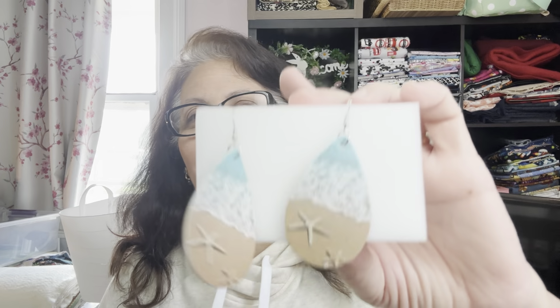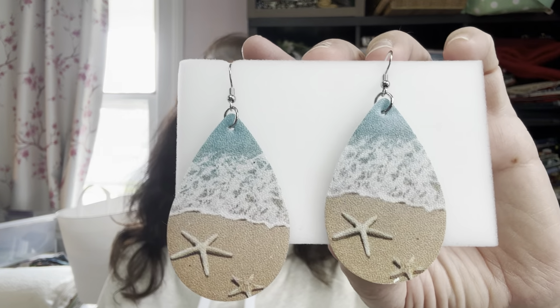All right. The last pair of earrings, although there's a few other pieces in here. This last pair of earrings, I love these. Love them. And they're big. Oh, they're so cute. These are so cute. Get ready to enjoy the beach.